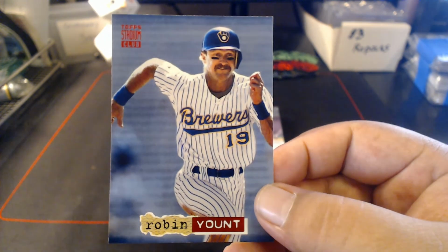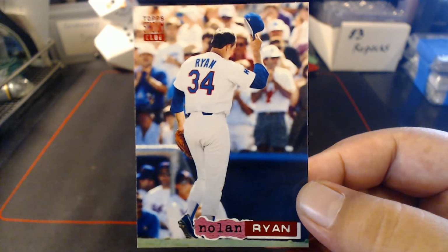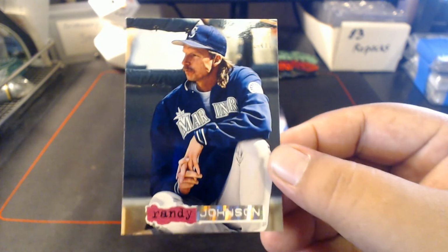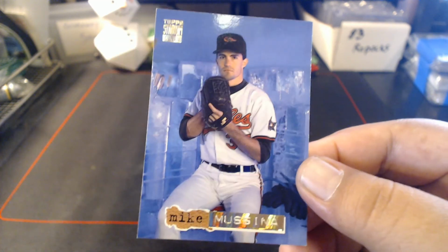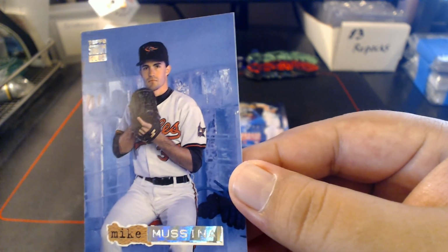Then we got some Stadium Club here. You got 94 Robin Yount Stadium Club. Nolan Ryan, great photo here, tipping his hat to the crowd. And a Pudge. And then we also got 94 Golden Rainbow, Randy Johnson, and a Golden Rainbow of Mike Mussina with what looks like blocks of ice behind him.